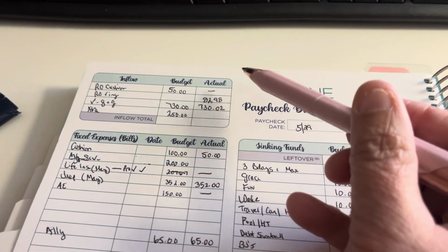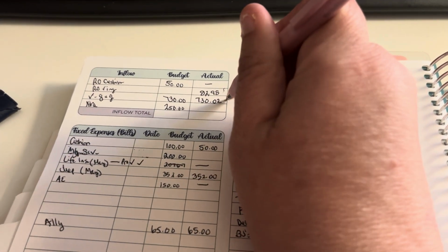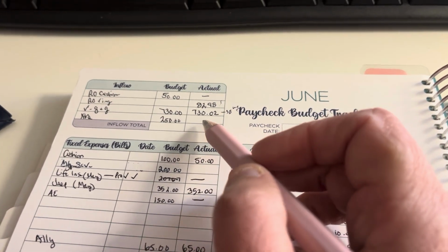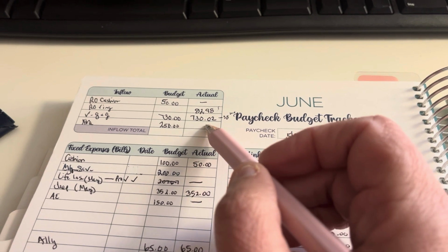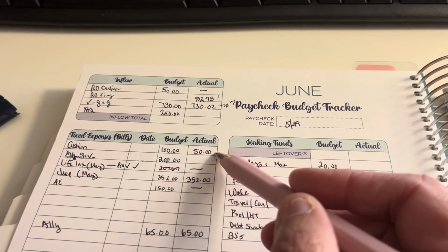So my rollover was $82.98. My check was $730.02. That was based on 38 hours. I'm going to put 38 hours just so I can come back and know what it is. Should be getting some extra inflow today, and we'll put that there. I forgot what the amount is. I think it's $290. So we'll put that there. So again, I'm restarting that cushion of $50.